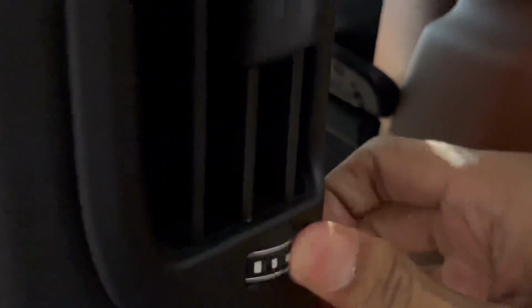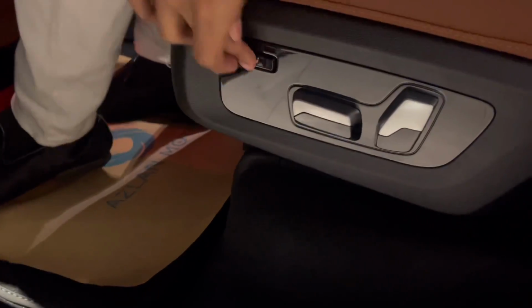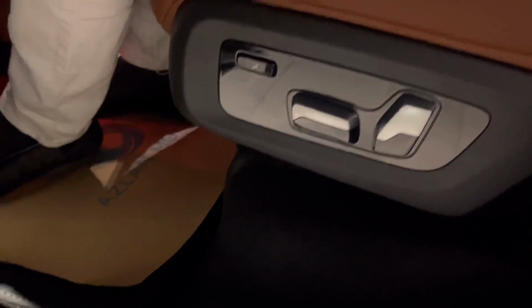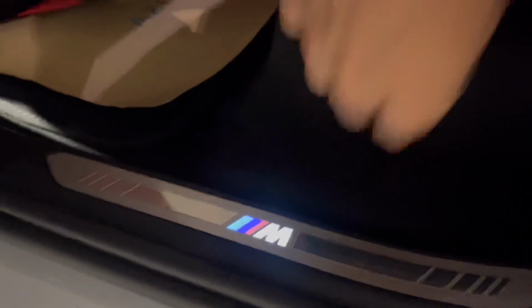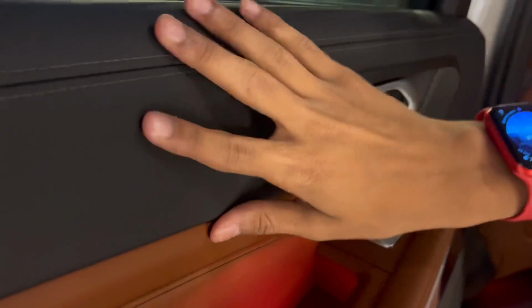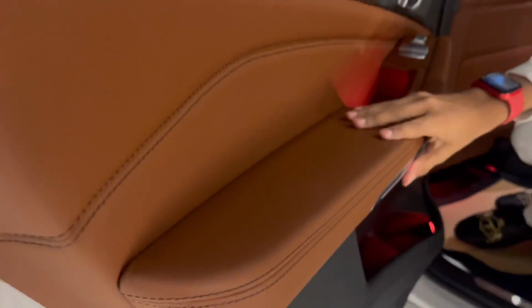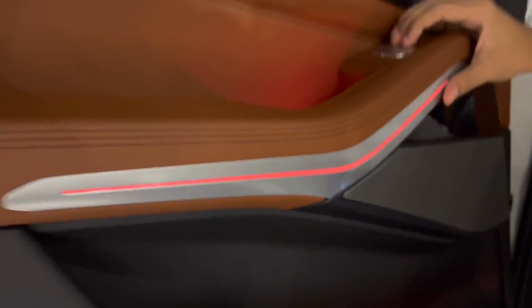Now let's come to the door, but before that, you can turn the vent off and on from here as well. And you have buttons here for the seats, and this is for your under thigh support, and you have the M badge written right there. Now let's come to the door. You have your tweeter here, your door handle, then you have this nice black leather with brown stitching, and this brown leather with black stitching with this ambient lighting bar, and then you have some more ambient light there, and the buttons for opening the windows.